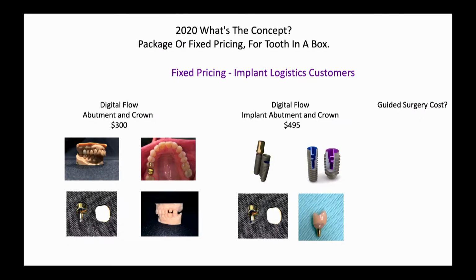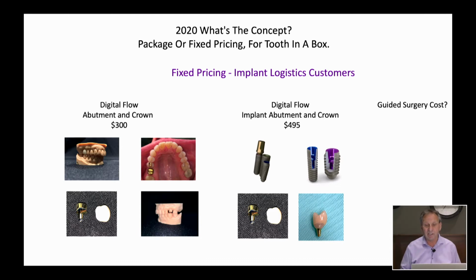All right, so with that concept, what we're doing here at Implant Logistics to help our customers, and this, again, it's just for the people that are using us because we're not trying to be a laboratory, but we're trying to help our customers get started and do well. So fixed pricing for our customers is simply this. If you want a patient-specific abutment and a crown made at this laboratory, it's a $300 cost for the whole thing. If you want an implant thrown on top of that, it's another $195 for the implant. So it's a tooth in a box kind of a concept. And it will be available when we get up and running again, when all of us get back in practice. So that's fixed pricing if you're doing a digital flow and you want some laboratory support going through this.